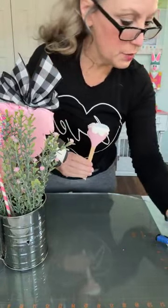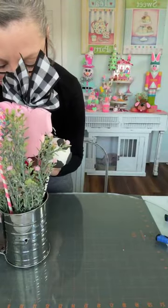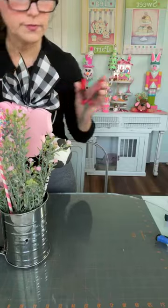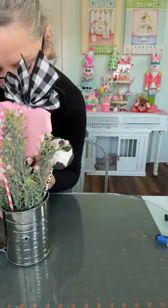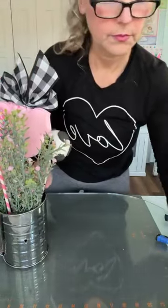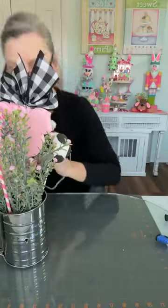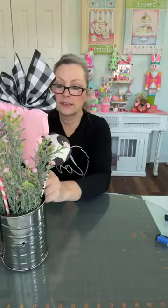All right, so this I want kind of right here in the front. So I'm going to make a little bit of a pilot hole right here. There's a method to my madness.